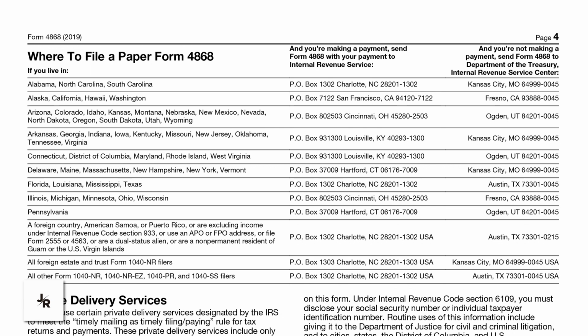Alright guys, let's look at the table at the top of page 4. The first column lists where you live. The second column shows where to send if you're making a payment with your Form 4868. And the third column shows where to send if you're not making a payment with your Form 4868.